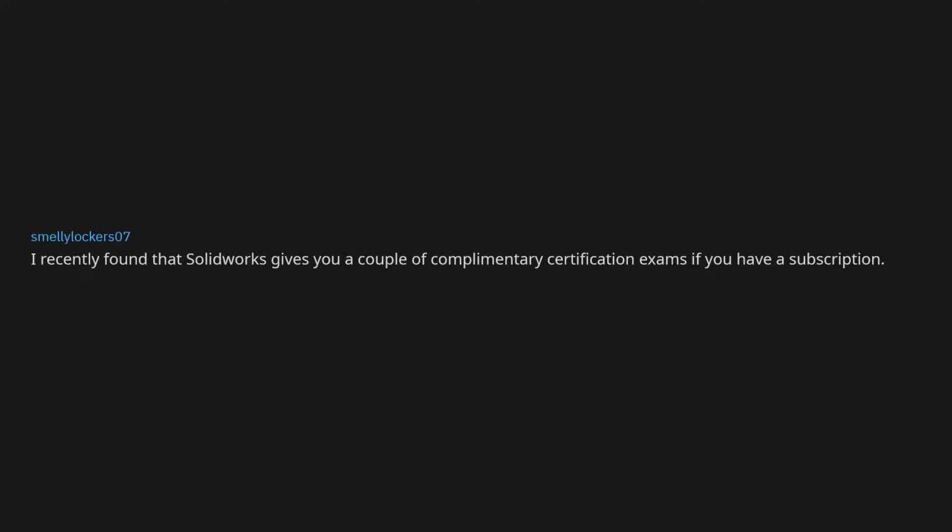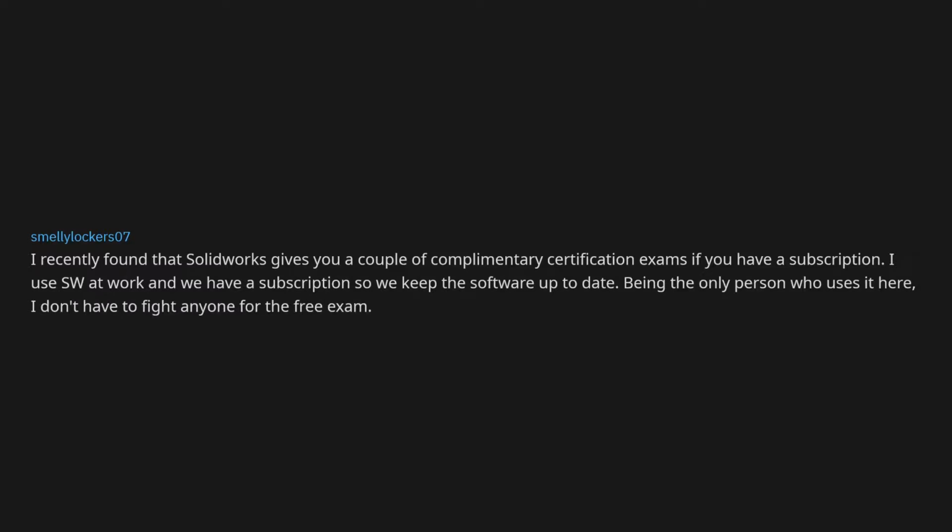I recently found that SolidWorks gives you a couple of complimentary certification exams if you have a subscription. I use SW at work and we have a subscription, so we keep the software up to date. Being the only person who uses it here, I don't have to fight anyone for the free exam. I have a QPR suicide prevention training certificate that people are always impressed by. Short training, very important stuff.